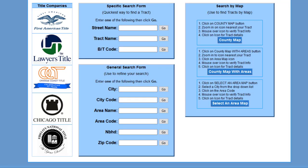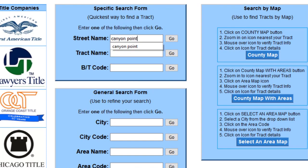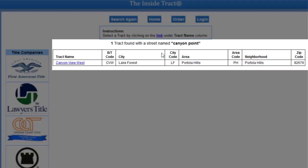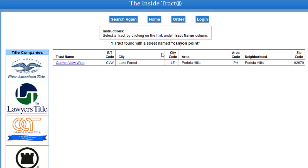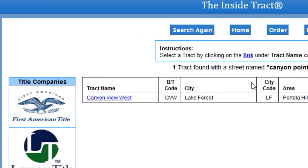As you can see, there are many options for finding a tract. For now, I'll just enter Canyon Point for street name and click Go. This brings up the street results page. This grid shows a list of tracts that have a street named Canyon Point. In this case, only one tract was found, the Canyon View West tract. That's the one I want, so I'll click on the tract name.